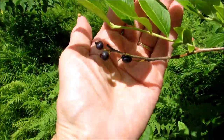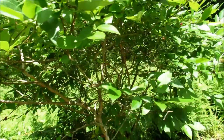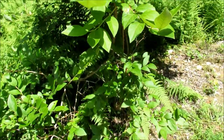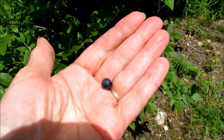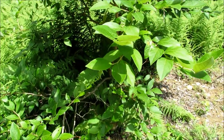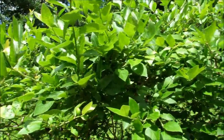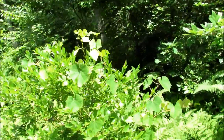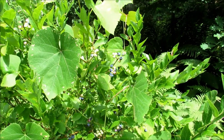Oh, look. We finally got blueberries. Looks like most of the blueberries have been eaten or fallen to the ground. Here's one. Should we taste it? Got that wild blueberry flavor to it. Oh, look at the blueberries on this bush. Wow. Looking good.